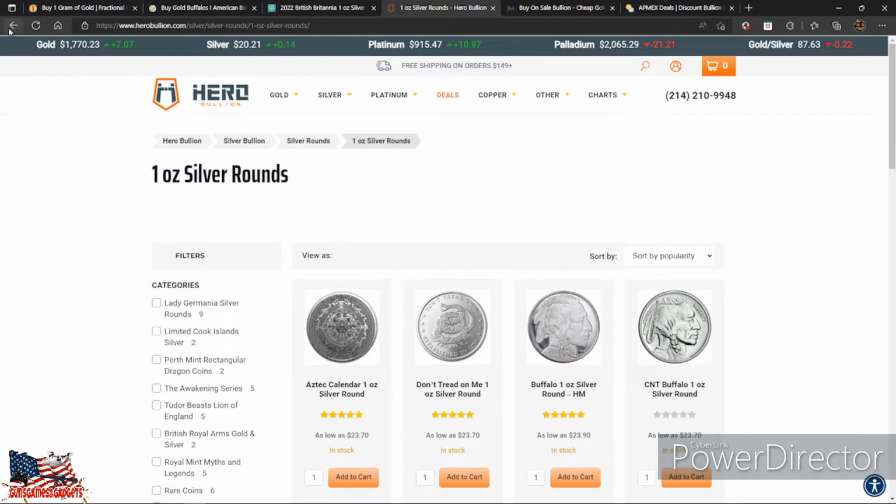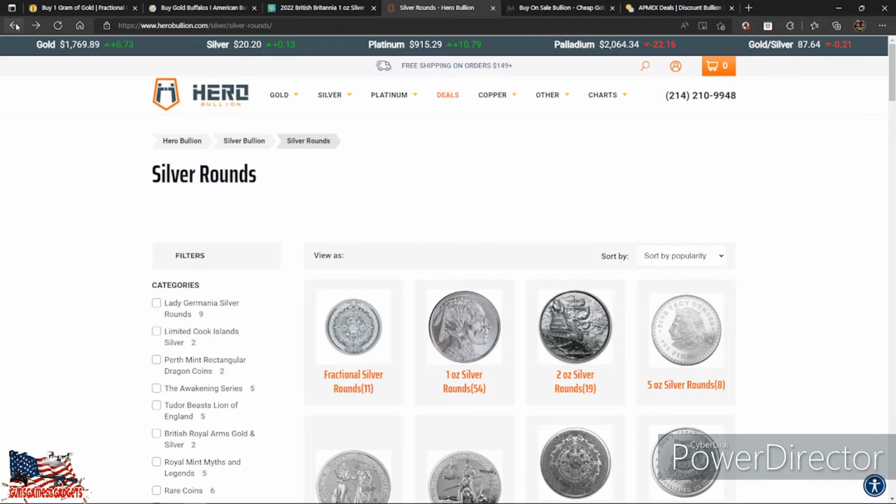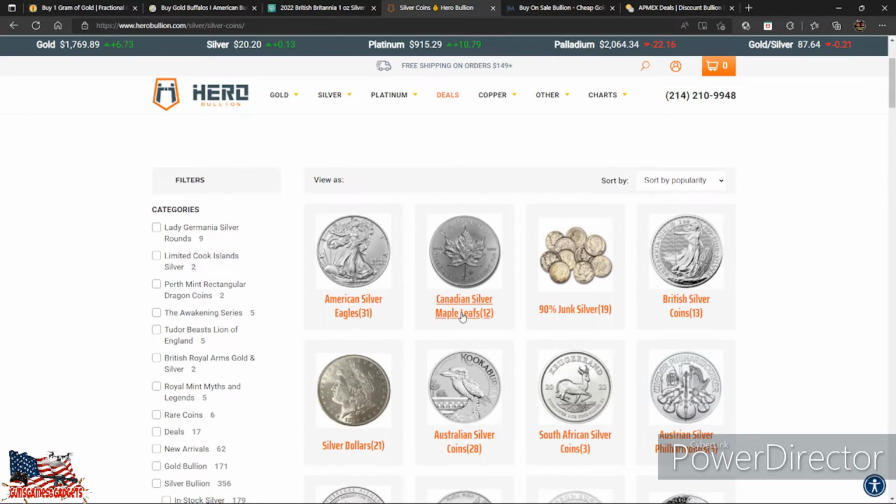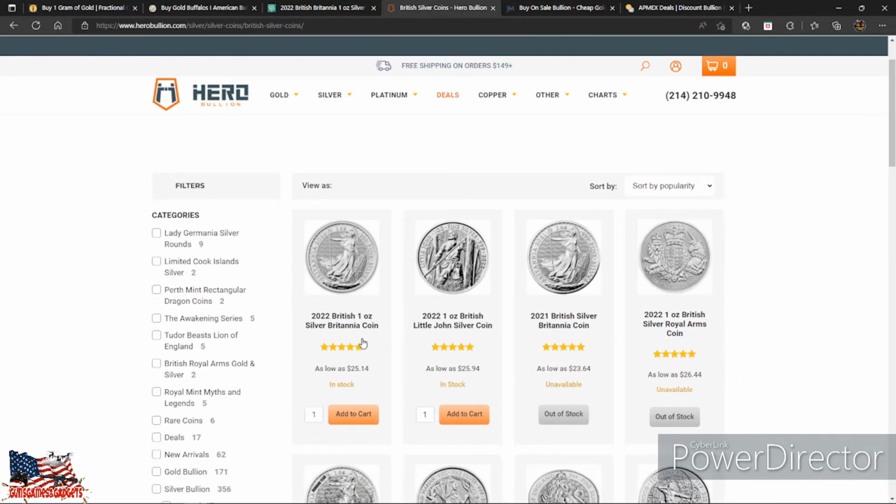Alright, let's go to the coins. Let's see what they got going. Oh, okay, the coins. I guess we'll stick with the Britannias. Okay, this is the cheapest I've seen on all these other websites. Right here, Hero Bullion. Shout out to them. Shout out to you guys. You guys are very fair. Unlike the last one I'm going to show you guys. I'll call them the greedy mofos because they're greedy. See, remember this price. Okay? And also the round, the Aztec calendar, 23 something. This is 25. Wait till I get to the last one.